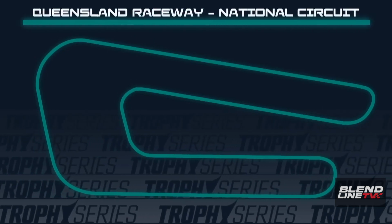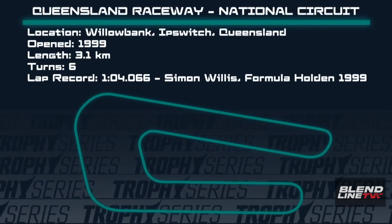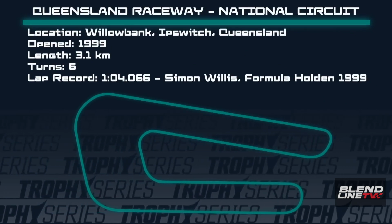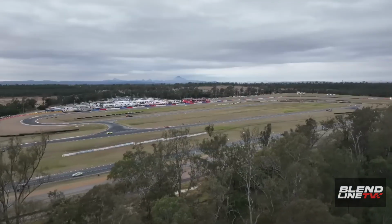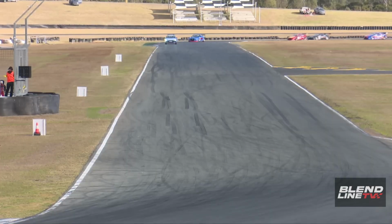They call it the paperclip. It looks simple. It certainly isn't. That's right, 3.1 kilometres, been open since 1999, 6 corners, and the lap record has stood ever since that first weekend with Simon Wills in a Formula Holden, and the Formula Holdens were good at point and shoot.